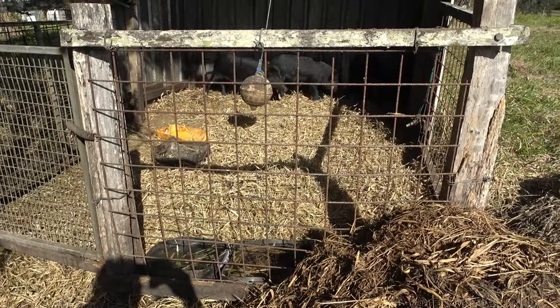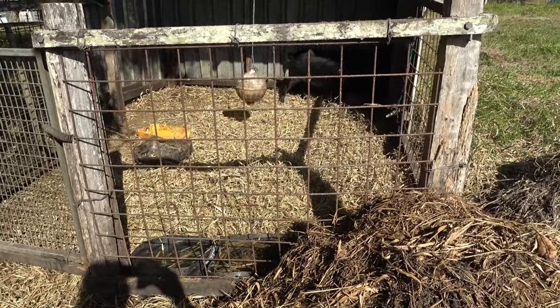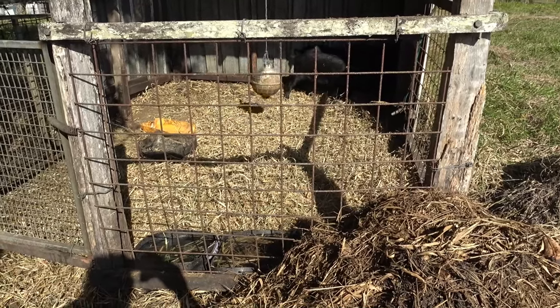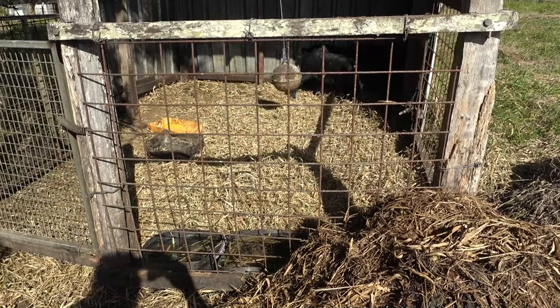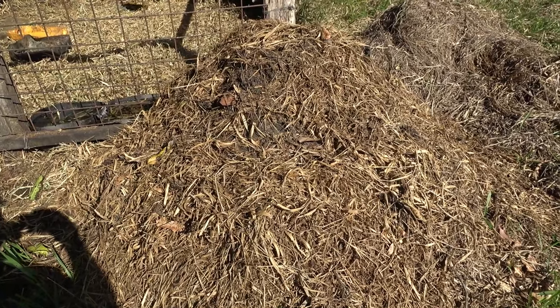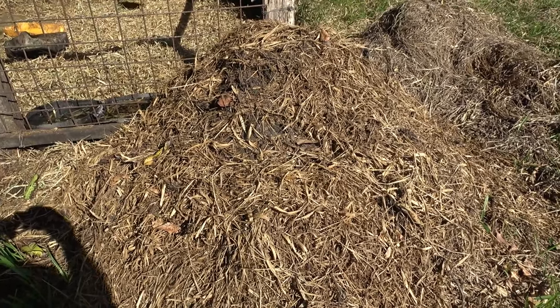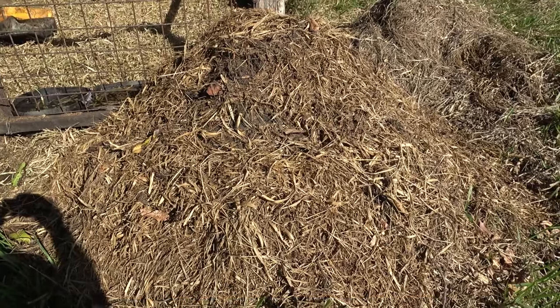We have the pigs on grass cuttings that we cut fresh every day, and they don't eat it all, and whatever's left forms their bedding, and every few days we clean it out. This particular pile's been here for about 3 months, and we're going to use that as part of the growing medium for our potatoes.